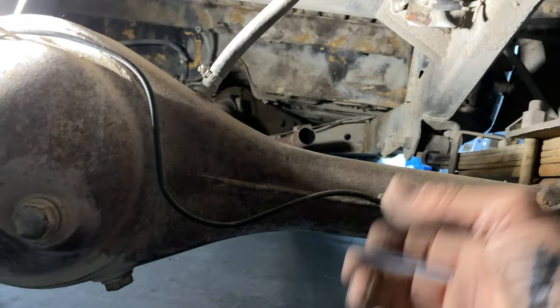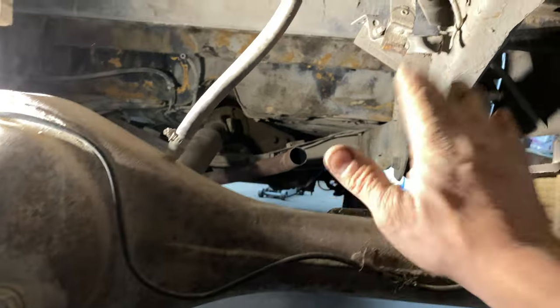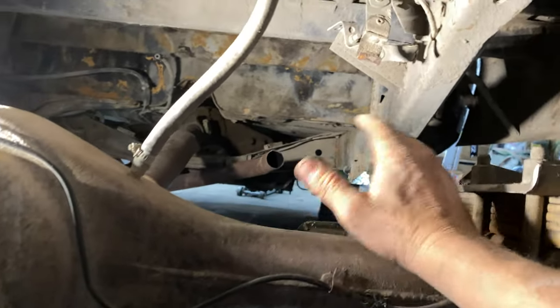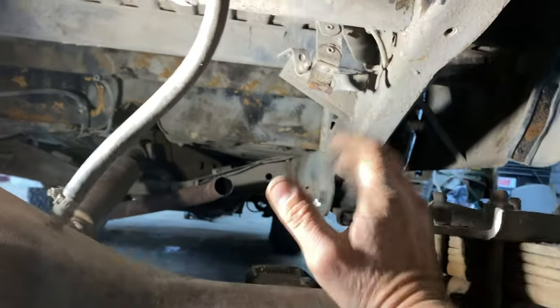Did it at ride height. That's important. As your suspension travels, you know, the spring pivots, this shock will get in a little bit of a bind in both extremes. You want it in the most relaxed position at ride height, and that goes for when you're installing shocks too. You want to tighten down the bolts and everything at ride height.